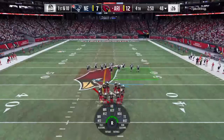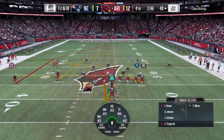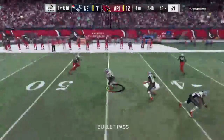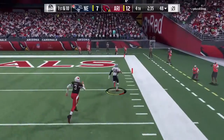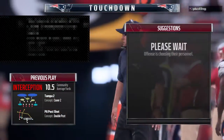And the defense in desperate need of a stop. They have to get off the field and get the ball back to their offense if they want a chance. They go play action here on 1st down. And look at this. They get the turnover they needed. It's intercepted. And it's the linebacker, Shea McClellan, with a pick. And he will score. Touchdown, Patriots.